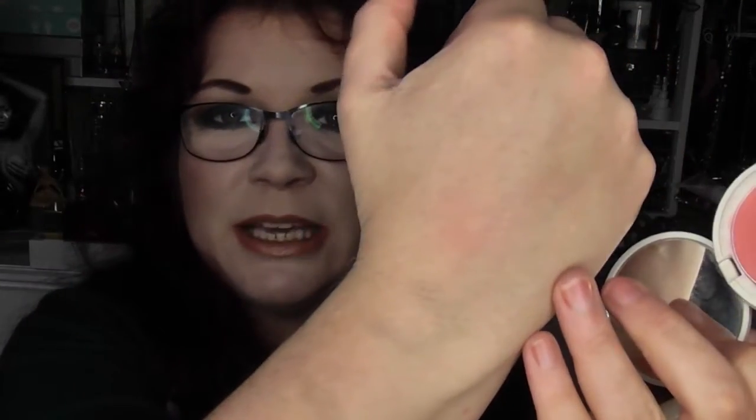It depends, like I said, on your foundation, and you might prefer to apply it with a brush just because you get a bit more of a diffused application and it's not quite so intense. If you do apply with your finger, you just want a very tiny amount of the product, and then you just want to gently tap it into the skin and then blend it out.